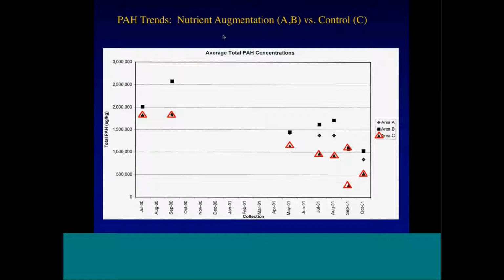This is some work that was done as part of the response where they applied nutrients from a helicopter over a period of several weeks, with multiple applications. And this is the total PAHs. Essentially the ones with the red triangle are the ones that were not treated with nutrients and the other ones are. The whole pattern is the same. The total concentrations were pretty high. We're talking between 1,000 and 2,000 parts per million PAHs. So there's pretty heavy oiling in the wetlands there.